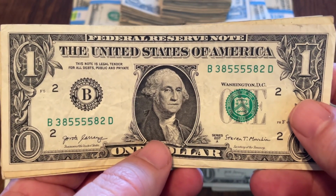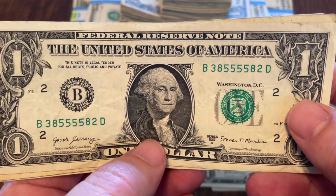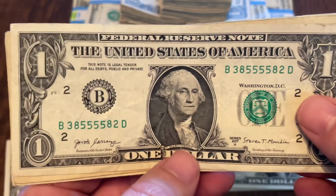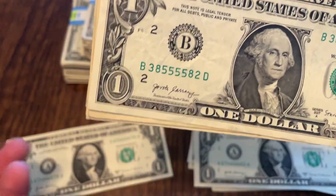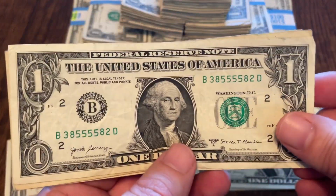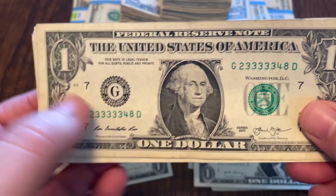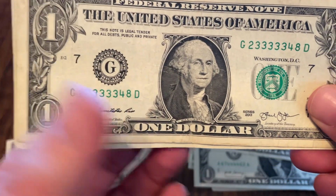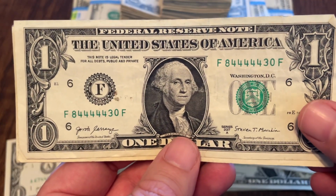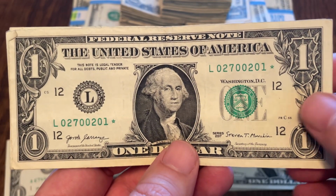And as I say that, I'm looking at this one going, is there another one? But no, this one is not. 3855 5582. If that was a 3, then yes. Oh, so I'm pretty sure that this came from Excalibur. Anyway, what else do we have here? This one has 5 3s in a row, and this most certainly did come from Excalibur. I wrote that down. This one has 5 4s in a row. Also came from Excalibur.